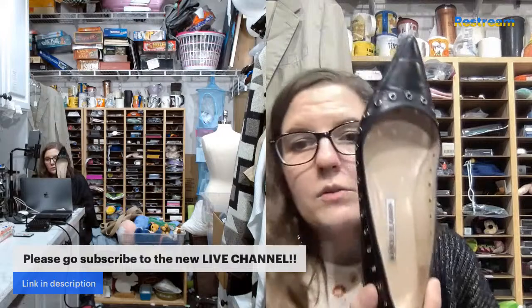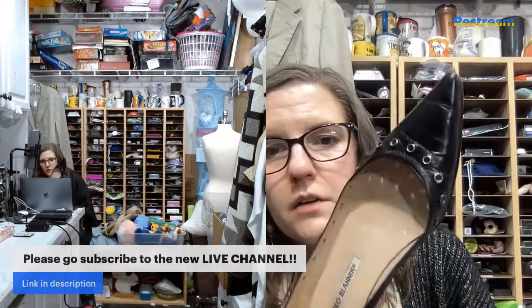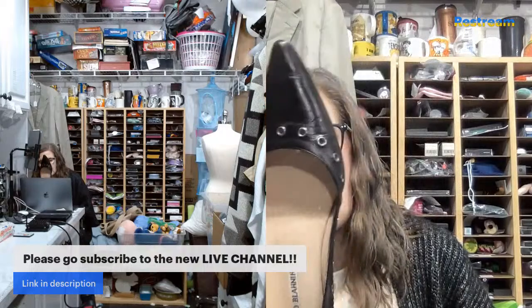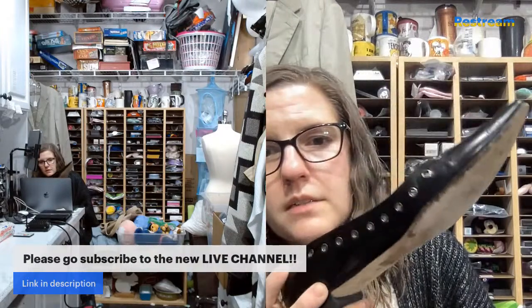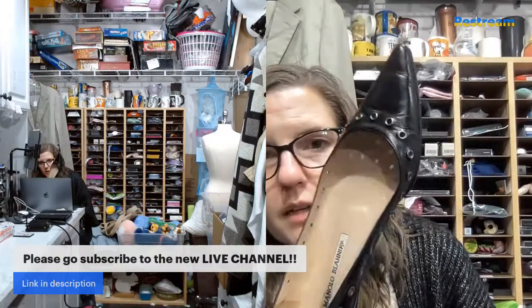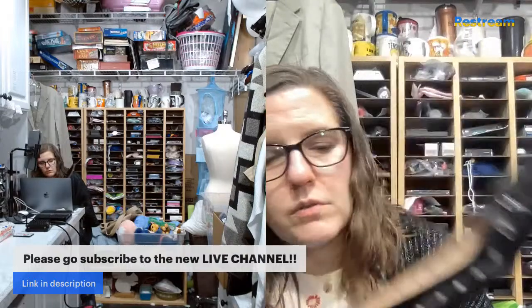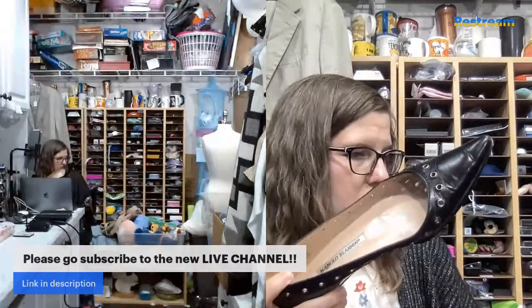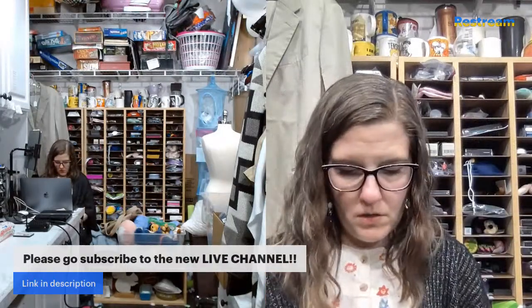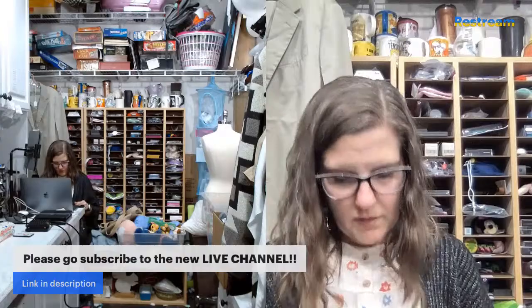Okay, these Manolos have seen better days. But they're kind of cool. So I'm still going to list them. Like these rivets. I did find a pair exactly like it on Poshmark that sold, I think, for 50. Maybe it was 40. I can't remember now. But for $4, I'll pass them along.